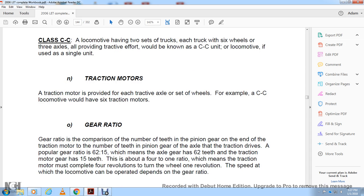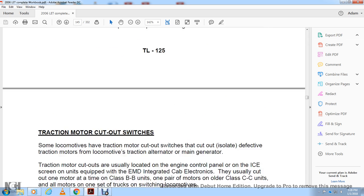The gear ratio. Gear ratio is the comparison of the number of teeth in the pinion gear at the end of the traction motor to the number of teeth in the gear on the axle of the traction gear drive. A popular gear ratio is 62-15, which means the axle gear has 62 teeth and the traction motor gear has 15 teeth. That's about a 4-to-1 ratio, which means the traction motor must complete 4 revolutions to turn the wheel 1 revolution. The speed at which the locomotive can be operated depends on the gear ratio.